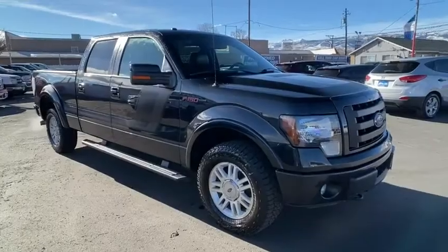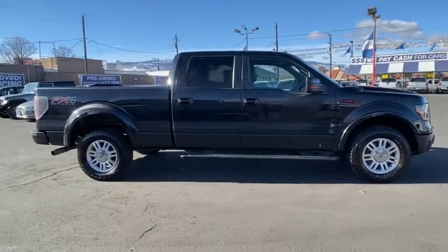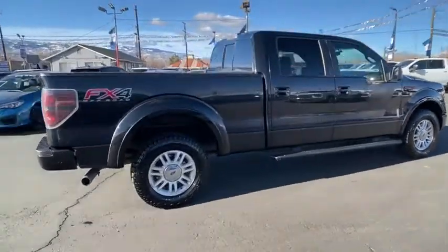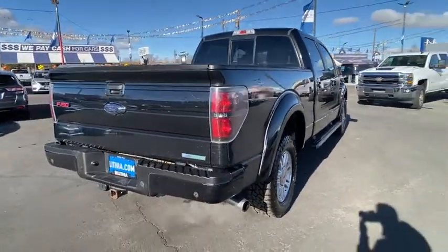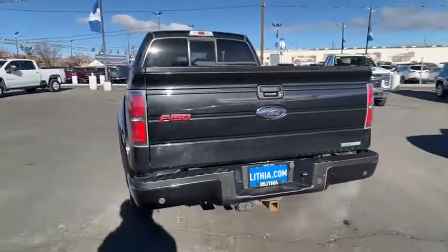We are pleased to show you the 2014 Ford F-150. A Ford F-150 knows how to handle any situation. It's built to follow orders, no whining. This vehicle has less than 115,000 miles. Here are some of this vehicle's great options.